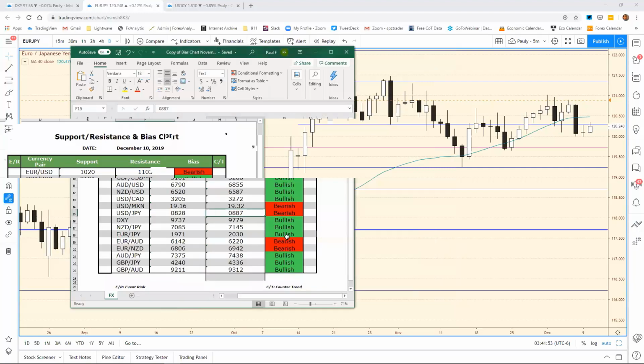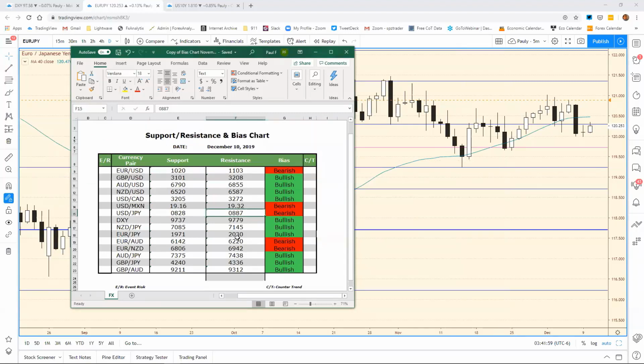And with that being said, it did go in, still has a bullish bent overall. So we're still giving it the benefit of the doubt. Let's go and move into the euro odd.